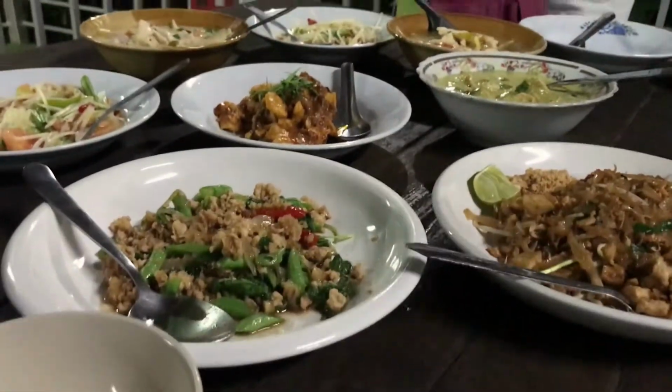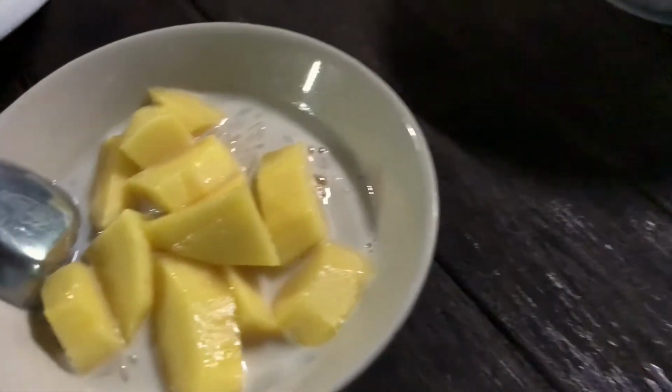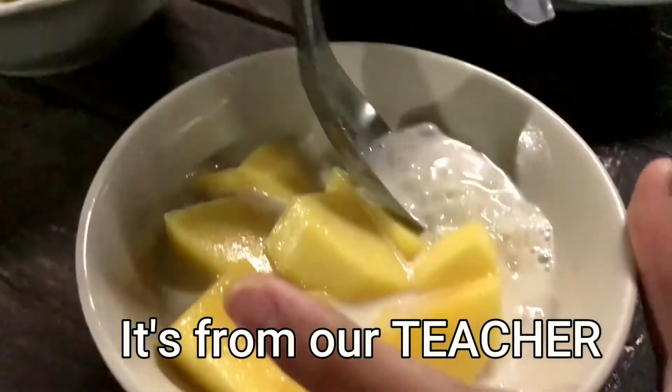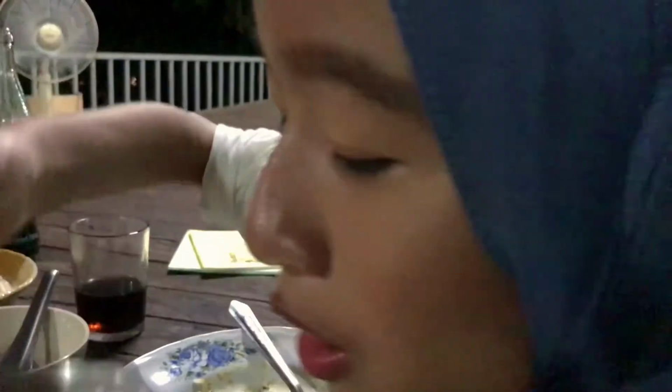So we're gonna eat now. So we just received mango sticky rice from the teacher. And it's really, really sweet, man. But it's nice. It's delicious.